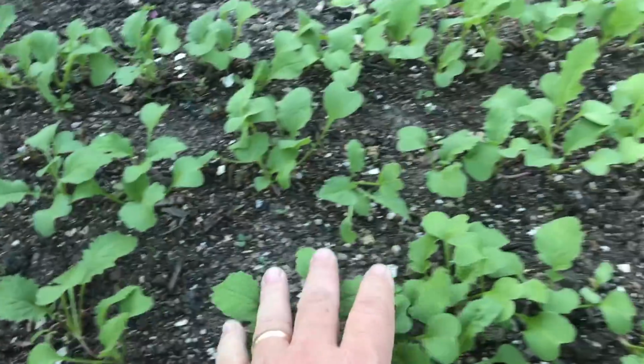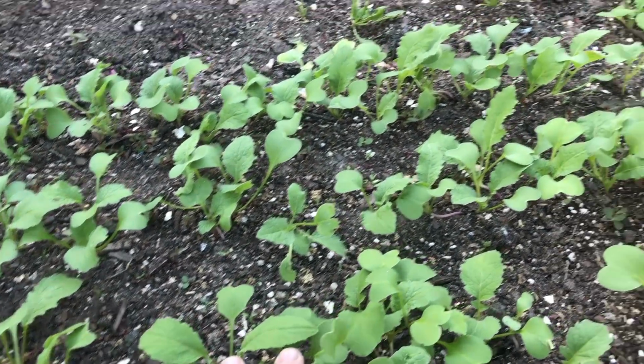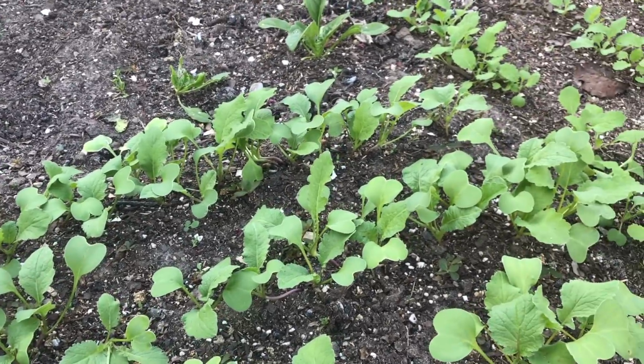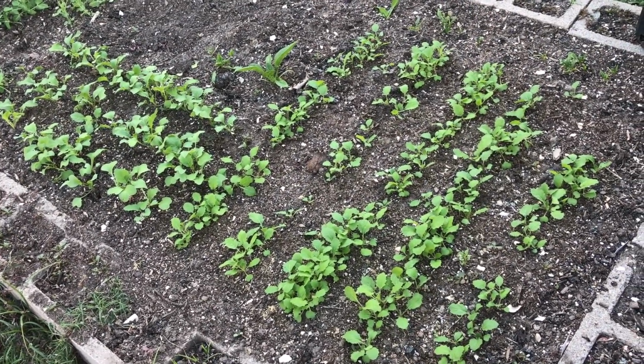These are black radishes growing over here. And they're very strong, very powerful radishes. They're not my favorite, but they're stunning in the way they look. So we'll see. Maybe I'll give them a second chance. And these here on the end are turnips. Typical purple top white globe turnips.